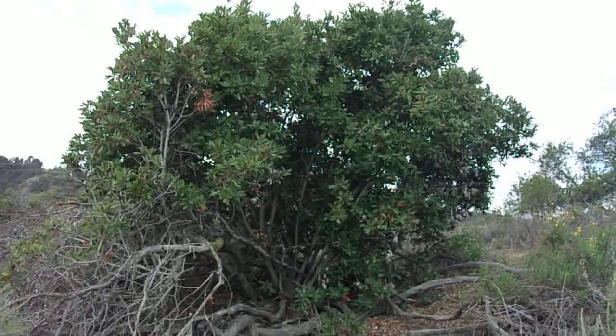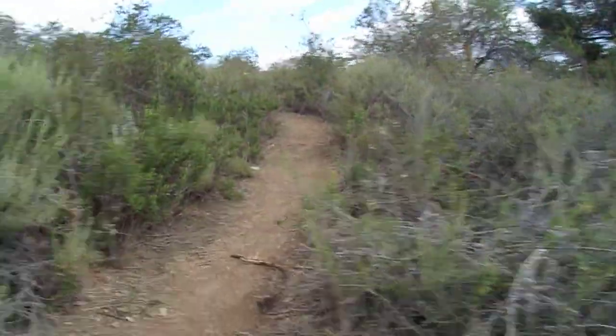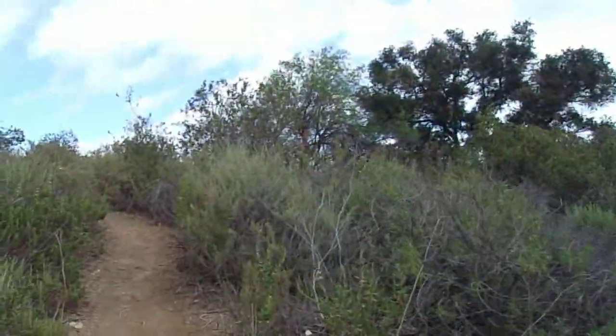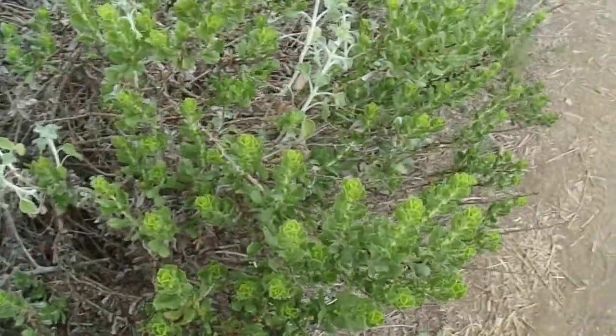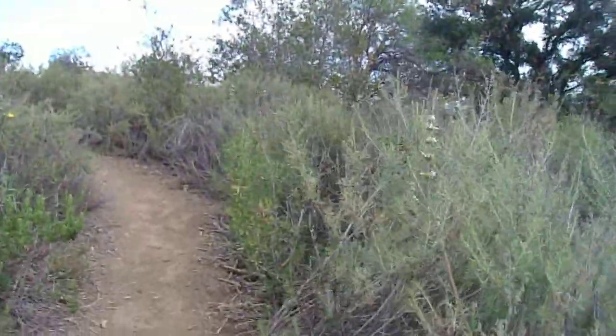Another old Toyon. Looks like parts of it broke off or died, but the rest of it's pretty luscious. Sawtooth golden bush, Hazardia squarrosa, variety grandifolia.